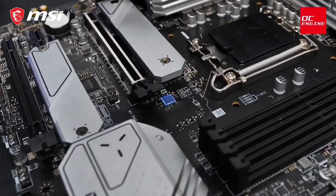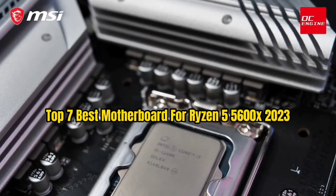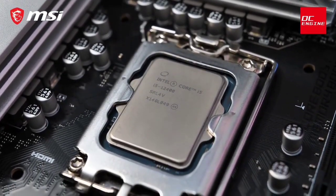So guys, that's all for the top 7 best motherboards for Ryzen 5 5600X 2023.